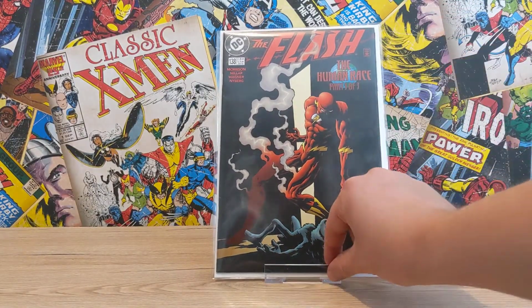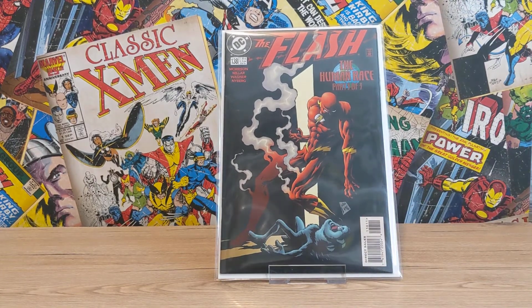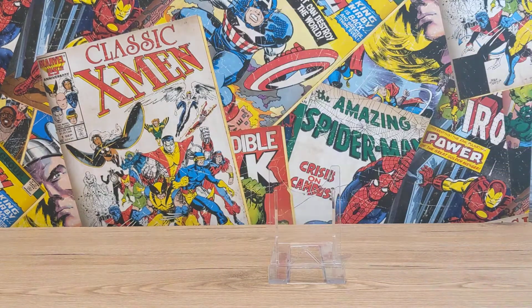And yes, first appearance of The Black Flash. Again, another dollar bin find for me. Paid about £2.50. And again, eBay sold prices, this book's up there. So get rifling through all those dollar bin guys. Do it. Get it done.